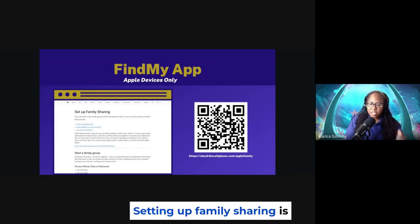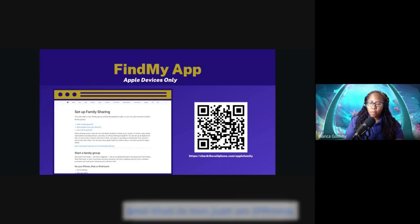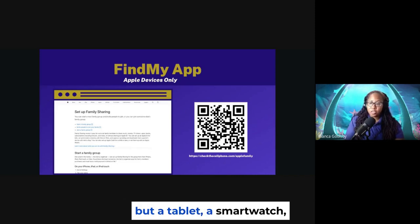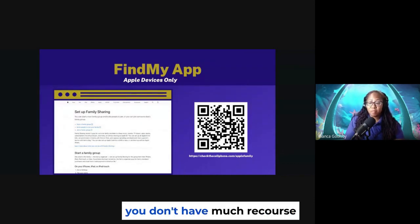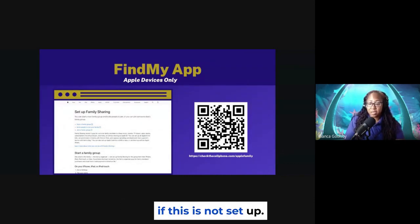Setting up family sharing is what needs to happen if your whole family has an iPhone device. And that is not just an iPhone, but a tablet, a smartwatch, everything, okay? You need to make sure that you have this installed, because if something happens to your child's device, you don't have much recourse if this is not set up.